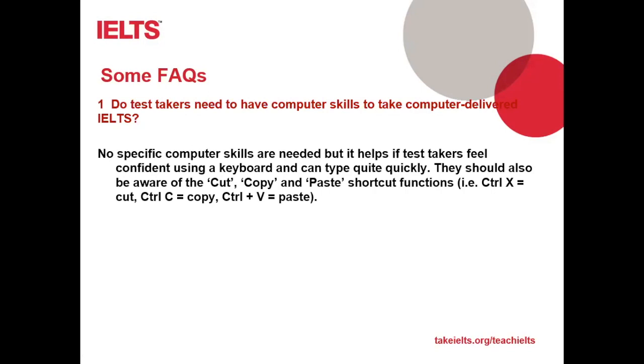So the test takers don't necessarily need to have computer skills to take the computer delivered test. However, they do need to feel confident using a keyboard. They need to be able to type fairly quickly. And it's really useful if they are able to use the shortcut functions of cut, copy, and paste, especially in the writing part of the test, and also for the reading part of the test too, so they can copy and paste answers into the answer box.